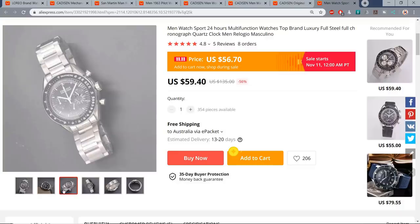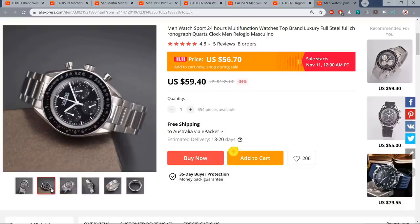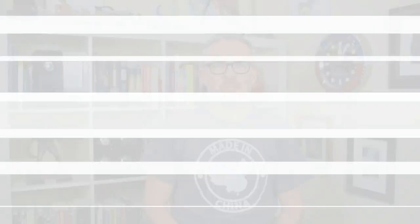But if it's anything like the real Speedmaster, it will also be an absolute strap monster with those 20mm lug widths. Even if you wanna try the look of a Speedy without fully investing your $3,000 or $4,000 in one, this is a great place to start. $56.70. So there you have it, another top 10 AliExpress bargain roundup video for 11.11.